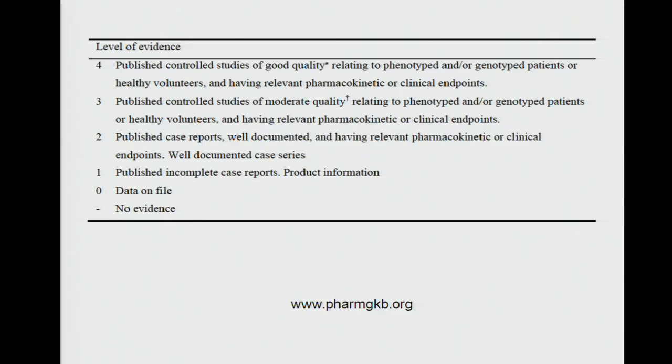So now we're talking about our experience with PG testing at NIH. We've used this website called PharmGKB, which is run by a lot of the pharmacogenetics experts in this country. They're all part of a network called PGRN.